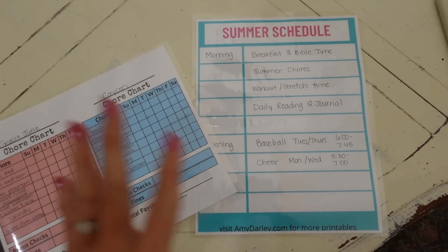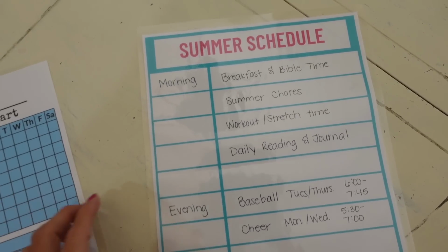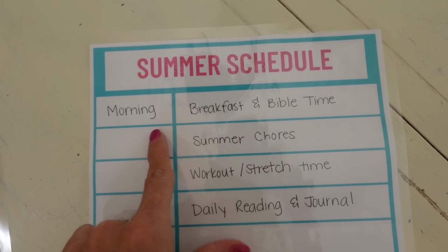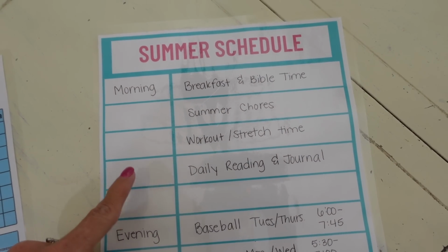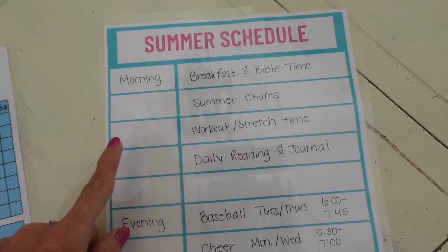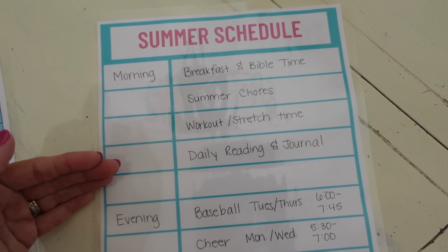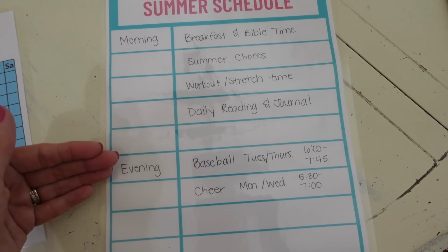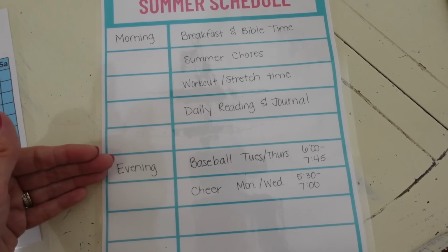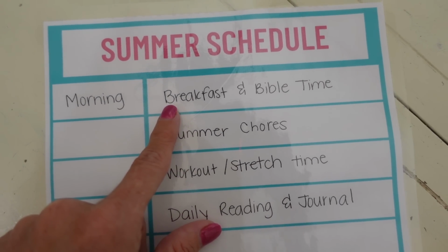Now that we have our little summer schedule printed out, our chore chart printed out, I'm going to show you guys the schedule really quickly. I didn't put times or anything because we are super flexible in the summer, and sometimes we're going to have things going on in the mornings and we just have to move things around. But this is basically what we're trying to get done in the mornings. And then we do have sports Monday through Thursday for practices. But in the morning we're doing breakfast and Bible time.